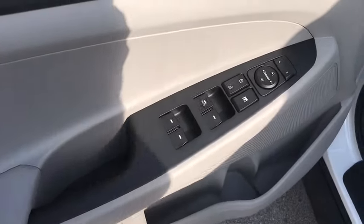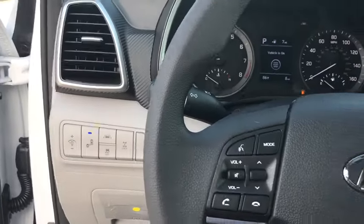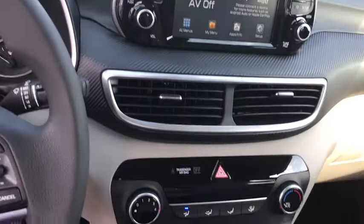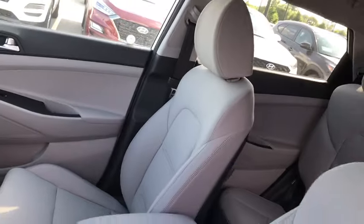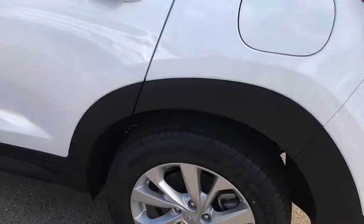Backup camera, steering wheel audio controls, remote engine start, keyless entry, stability control, lane departure warning, traction control, anti-lock braking system, all-wheel drive, Bluetooth, adjustable steering wheel, power steering, four-wheel disc brakes, keyless start, aluminum wheels, cruise control, AM/FM stereo radio, rear defrost, power door locks.